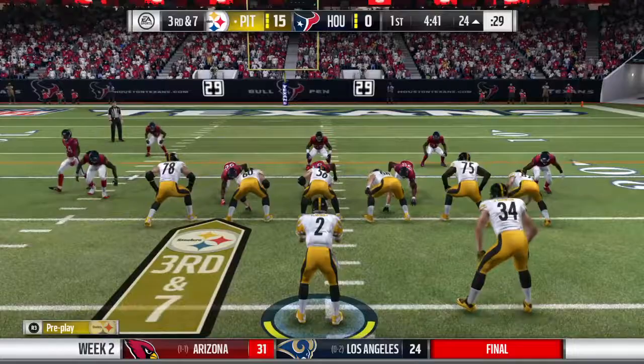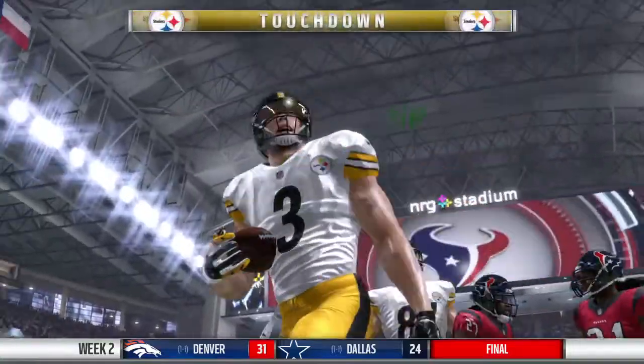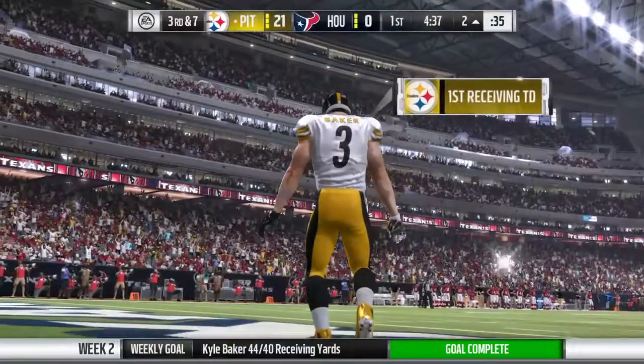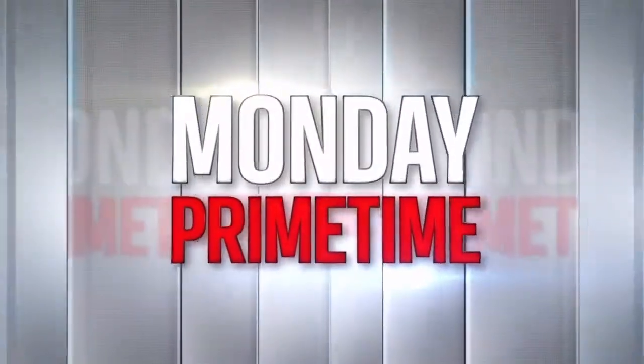They'll set up a throw. And he's going to take it in for a Steeler touchdown. Their dangerous wide receiver. His first touchdown here of the new campaign. And the Steelers find a way to stretch their lead.